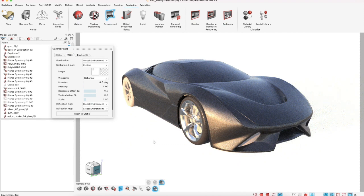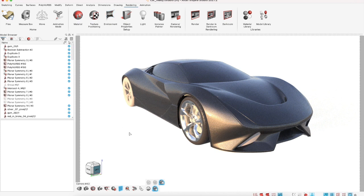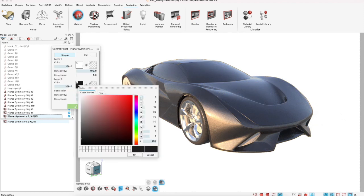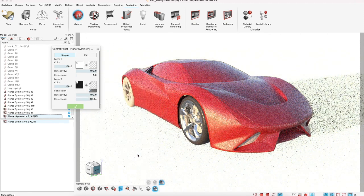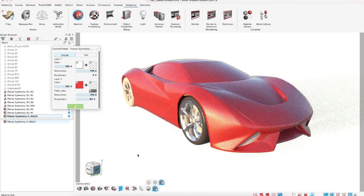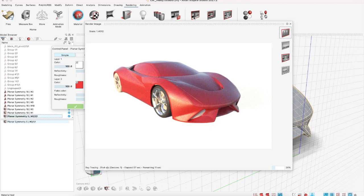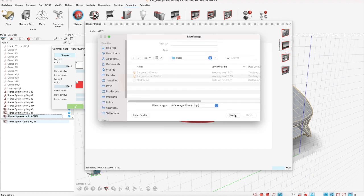Now, if you want to change the materials, you can just double click an object and it will bring up the material dialog box. And there you can change some settings. For instance, I can change that black to a more red. You can change reflection, etc. And if you're happy with the result, then just click the render icon and it will start rendering immediately. And depending on the settings, it will be done in a few minutes, and when you're happy, just save it out and you can use it for your presentation.